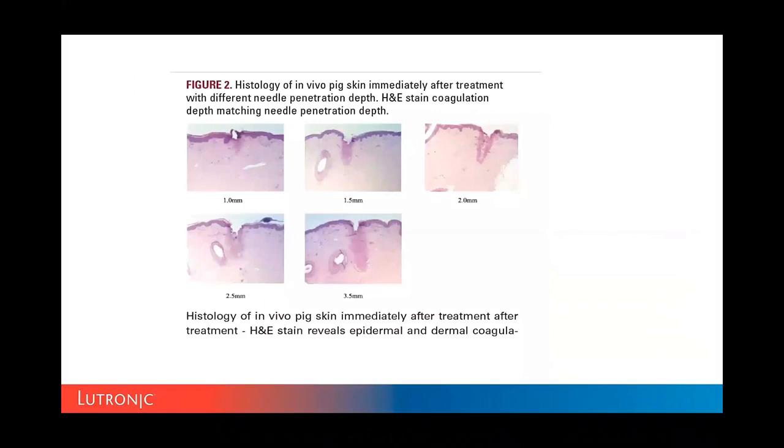So here's a study that was done in the Journal of Drugs and Dermatology about 6 years ago by a device, not the Genius, with uninsulated needles. And what's interesting is in the paper, it was a very nice paper, they did lots of biopsies on pigs. What's interesting is if you look at the depths on these wounds from the study, they're all about 1/3 to 1/2 of the real depths.